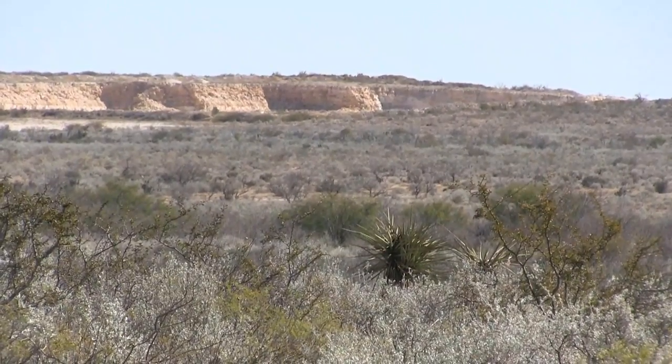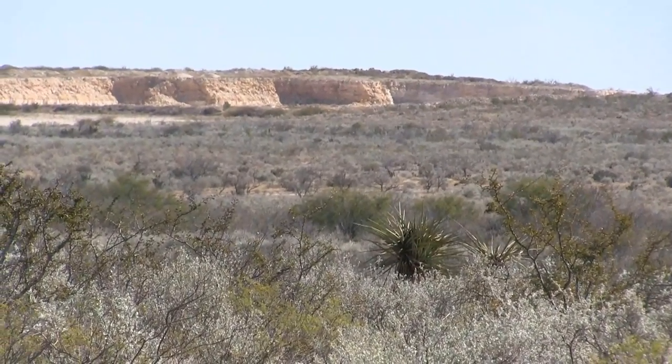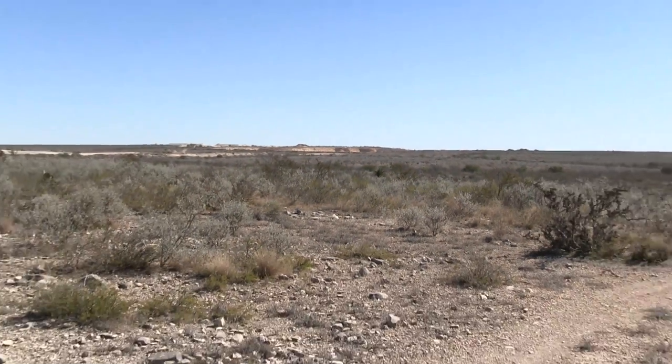All right, after about another hour, we found the rams. Right now they're about 600 yards away. And it's not going to be easy trying to sneak up on them. But they're in this flat opening up here. And there's really nowhere to get a good vantage point to be able to shoot at them.